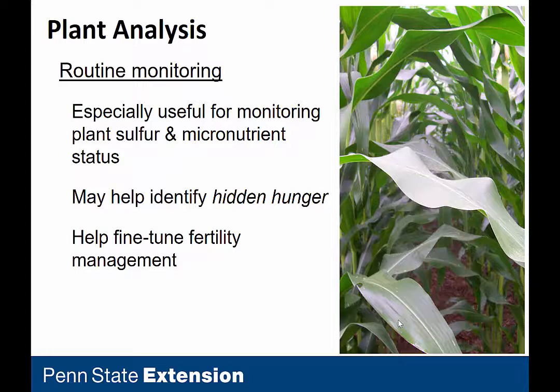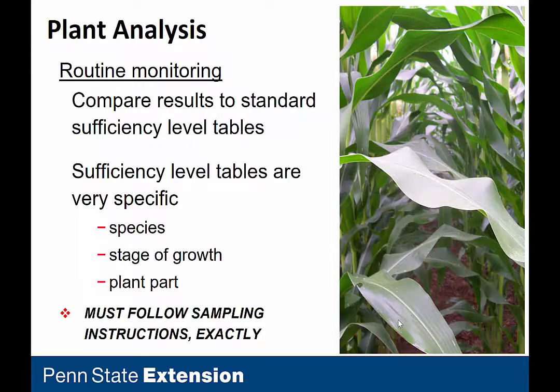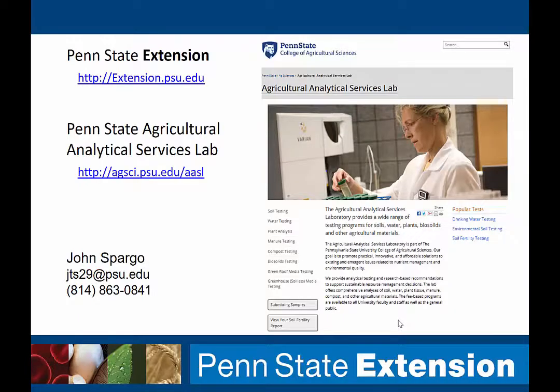This is the kind of situation where we ought to be able to detect asymptomatic deficiencies, what we call the hidden hunger, that may be giving us a yield lag, but maybe not showing up as gross, easily identified visual deficiencies. And I think I'm going to leave it there with some time for questions.